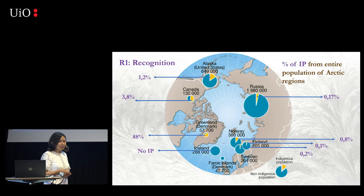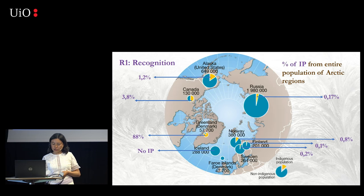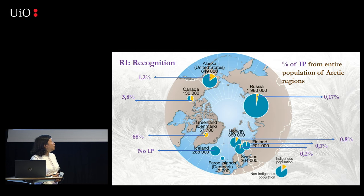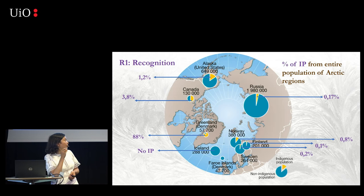And also, I said that it is a very hard question whether you're indigenous or not, because all countries have some special way of understanding this. For example, in Alaska, they use blood quantum. For Scandinavian countries, the main criterion is whether you speak the Sami language, one of the languages of indigenous people, or not. In Russia, in order to be indigenous, you need to belong to an indigenous small numerical group, and you need to live somewhere in the Far East, Siberia, or the North. So not all indigenous people in Russia are really counted as indigenous, because it is a very strict criterion.